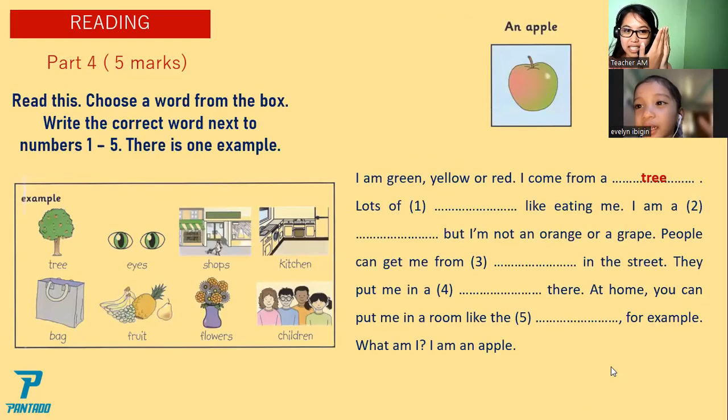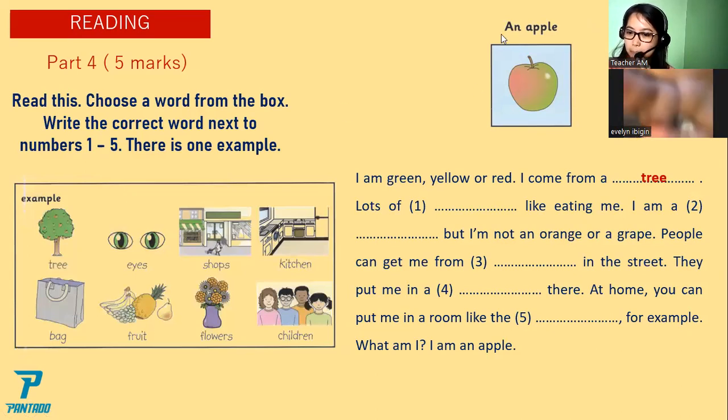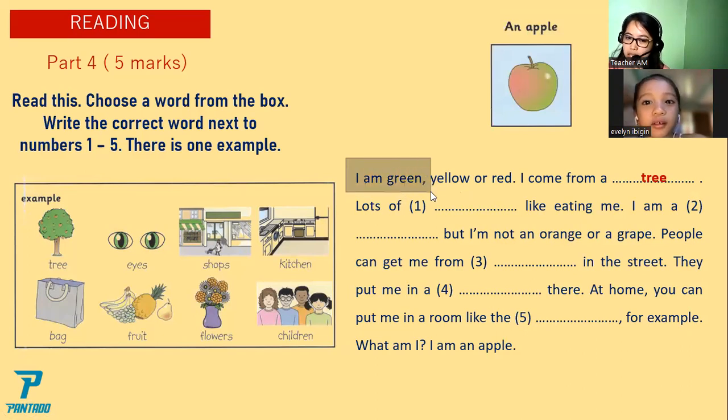Okay, so now here it is. You're going to read. Okay, so this is part 4. It's about an apple. You're going to read and choose a word from the box. Can you hear me? Yes. Okay. So you're going to write the correct word next to numbers 1 to 5. There is one example. So it is about an apple. Can you please read? I am green, yellow or red. I come from a tree.